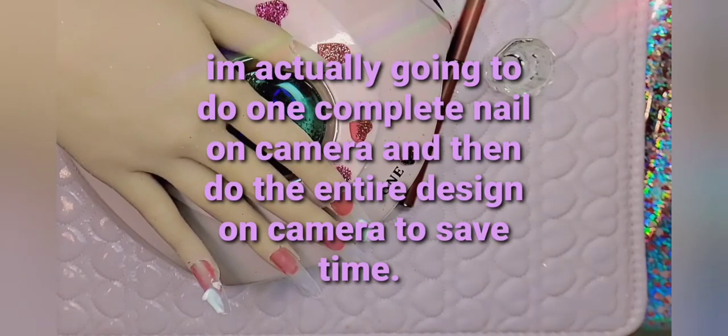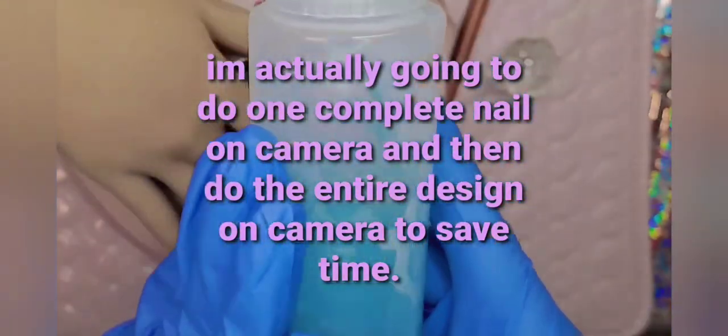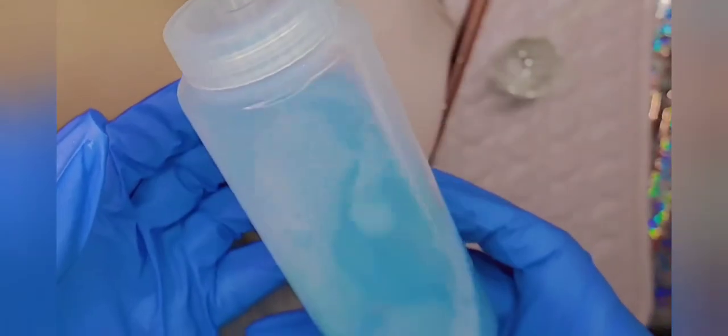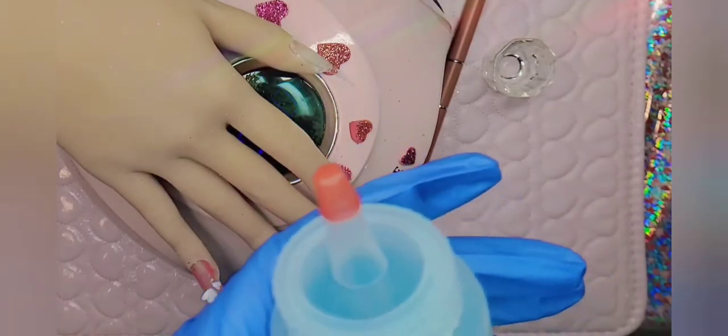So this is my slip solution mixture that I use. It is actually a mixture of monomer and isopropyl. And it may even have some acetone, but I don't think so. The reason that I use this as a slip solution is because I can use odorless monomer, Nail Light.